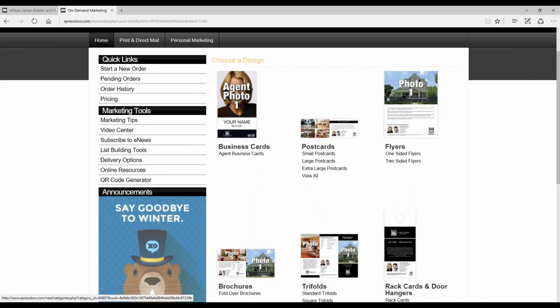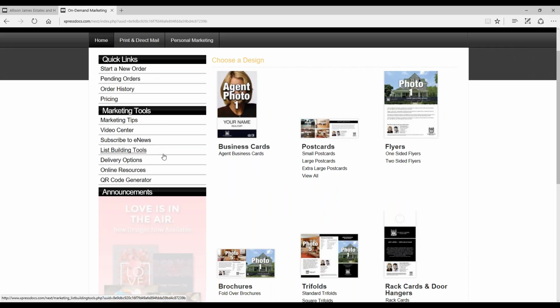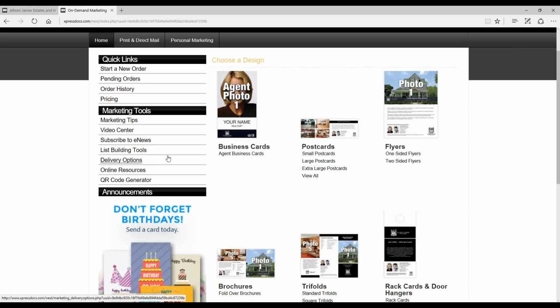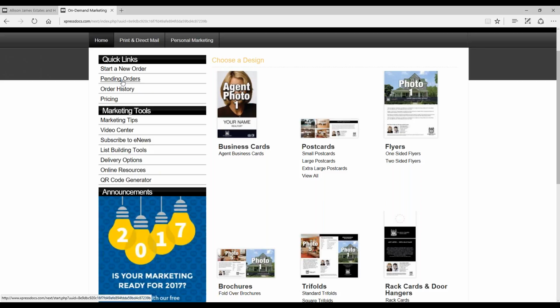I'll go back to the home screen here. Now you can see there's quite a few quick links over here on the side, and most of these are going to be set up just to give you some information or help provide support to you. There's two main ones that you want to pay attention to, and that's here in this top left-hand section, which is going to be your pending orders and your order history.